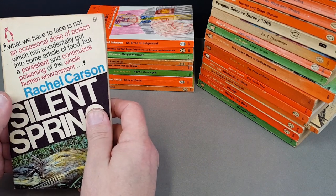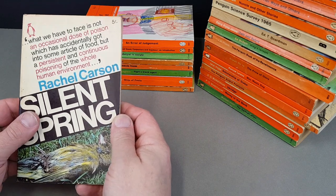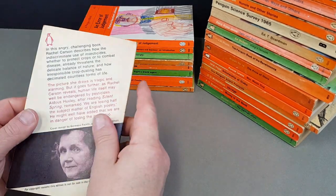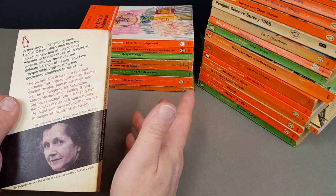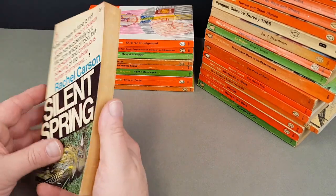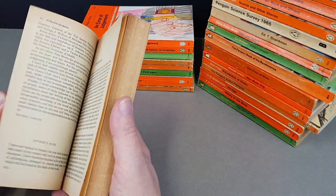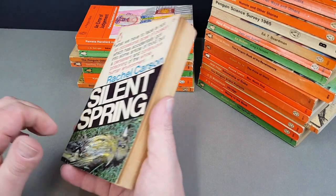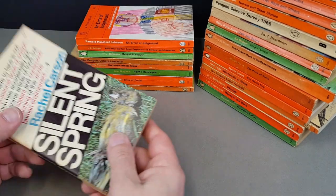Now this one was slightly controversial when it was published, but it's now become a very expensive and important Penguin book. It's Silent Spring, by Rachel Carson. It's about the use of pesticides and also the rise in climate change. It was a very, very early book looking at that subject, but I think predominantly it's about the use of pesticides in how we get our foods. Quite scarce these days, and when copies turn up, they're usually very expensive.